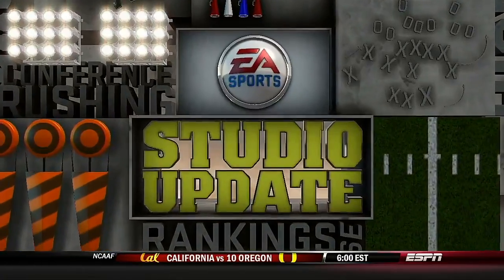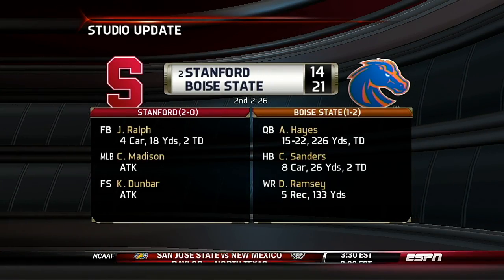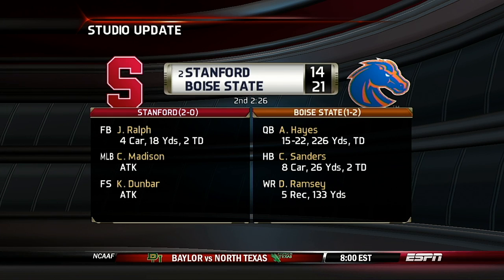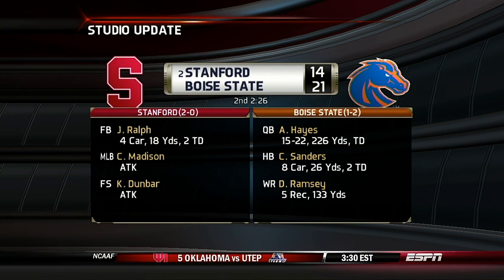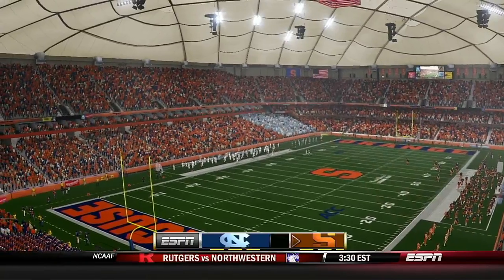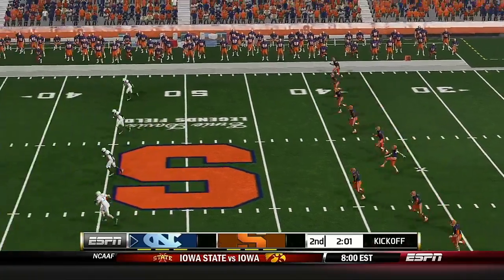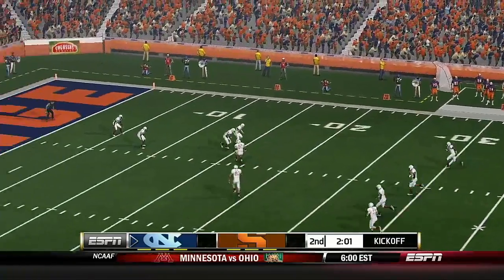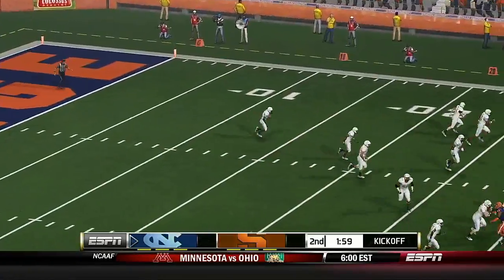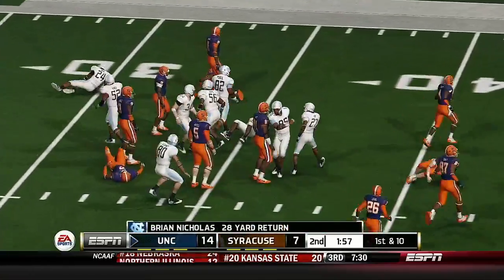Let's check in with Reese Davis in the studio. A real battle going down in Boise. A tight game. Two relentless fighters exchanging blows. The Broncos have the edge, 21-14. You can never look ahead a week, but that would be a pretty big upset if that score holds. Curry is lined up to kick this one off. Nicholas from the 5. He's tackled at the 33-yard line.